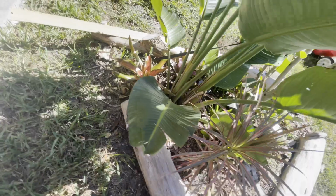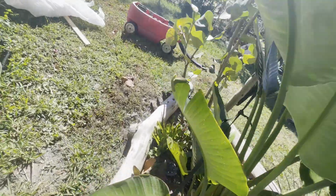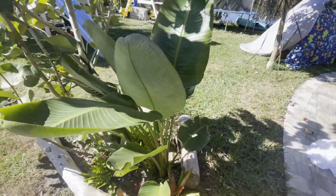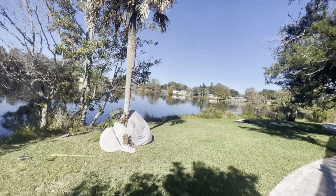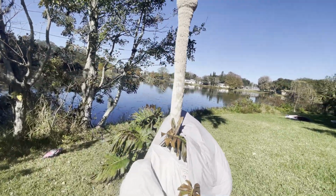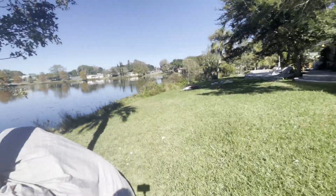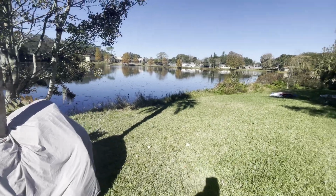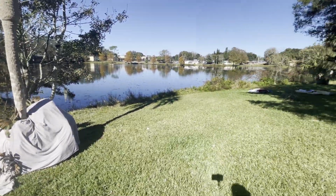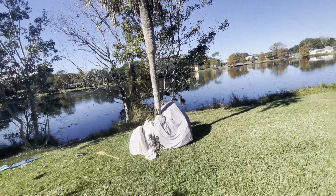That looks happy. So I am enjoying that all of these look good. But let's do a reveal of the monstera. It looked like one of the sheets blew off of one side. But let's see how it did under the sheet. Because last year, which was not as long of a cold snap, I basically lost every leaf and had to wait all year for it to grow back, which it will do.